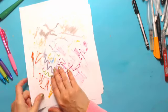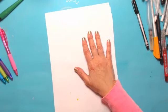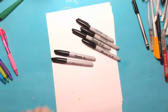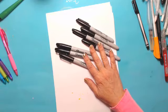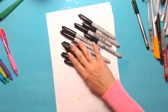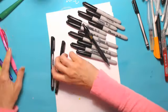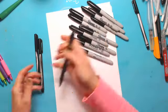Okay, so we're done with the markers. So let's throw that away. All right, so let's start with Sharpie blacks. And again, I got my rubber bands at the ready because I'm going to rubber band these babies up. Here's some Sharpie pens. I have no idea how many of these work, but I want to, and then if they're just clickable pens, I'm going to separate those.